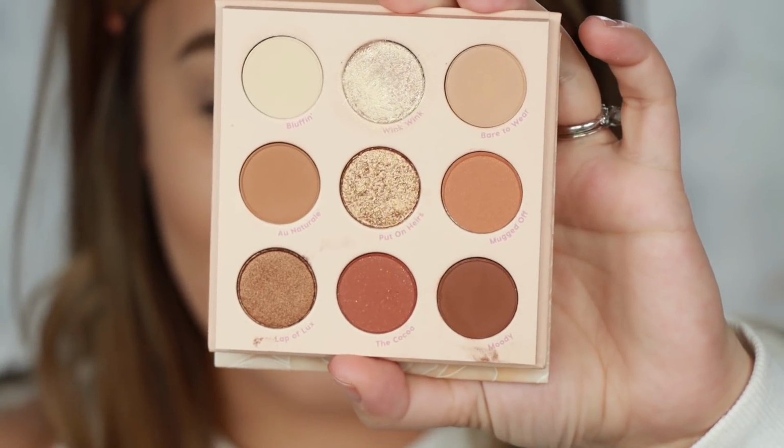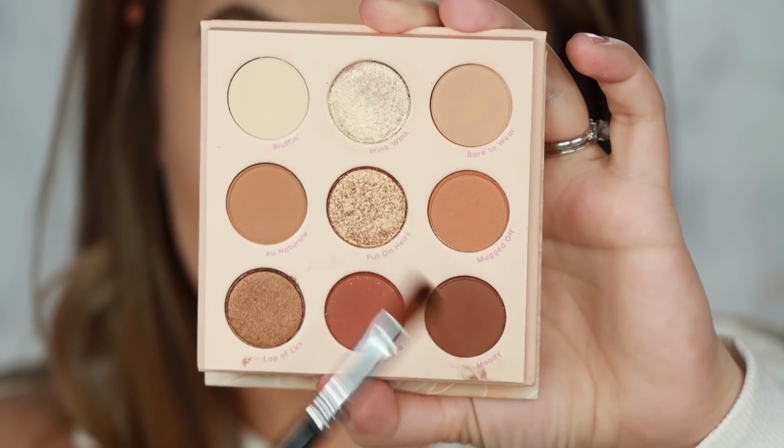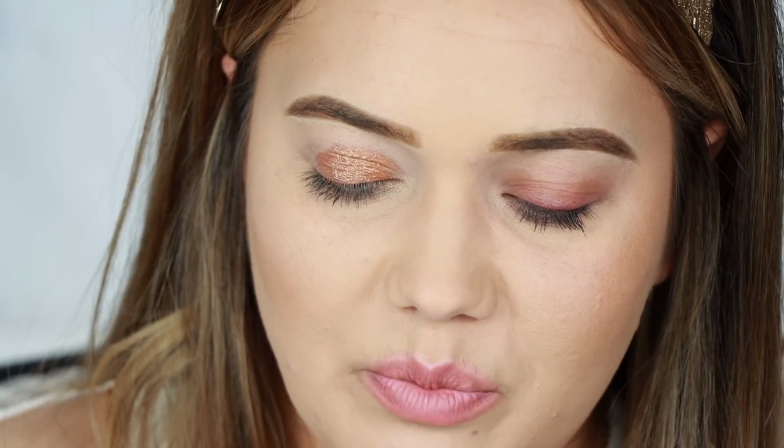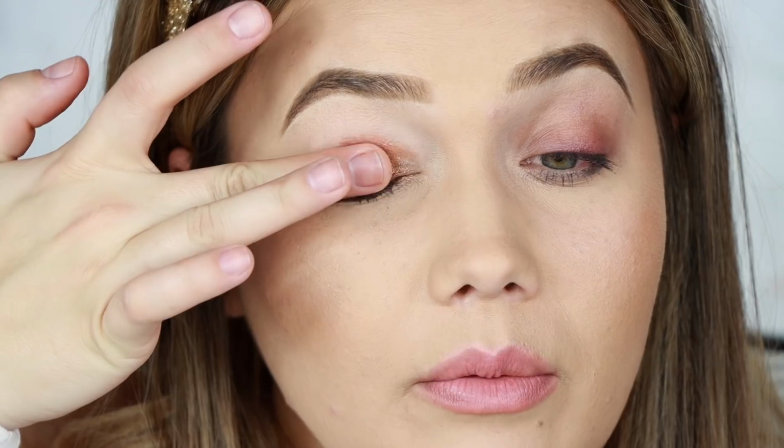Oh my gosh, finally. We are on the shade I've been dying to get into. This is Put On Airs. Taking this with my E58 cream color brush. It might be better with a finger. We don't know yet. It's fine with a brush, but I kind of do want to get in there with my finger. I want to really press this bad boy in.